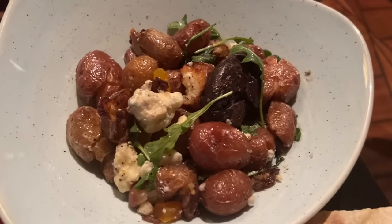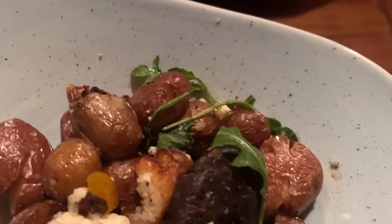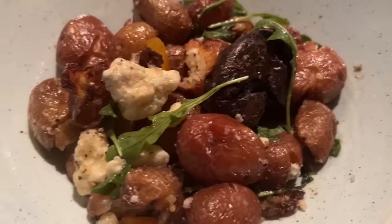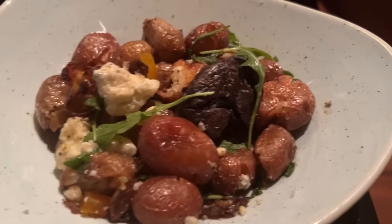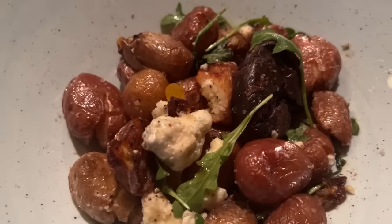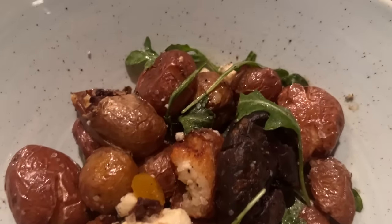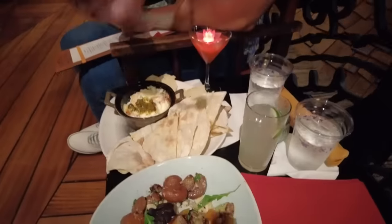Oh wow. So the exterior of the potato is crispy, but the interior is incredibly fluffy. The sherry vinegar and apricot on top is this very interesting acidic and sweet counterplay. And the blue cheese adds a deep richness to the dish that it really, really needs. This is a great example of a complete dish because the arugula comes with a little bit of brightness.